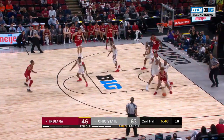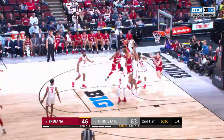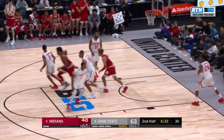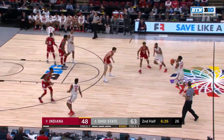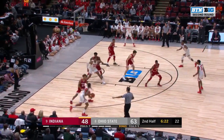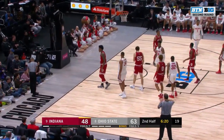Double-double for Caleb, 17 and 13. Romeo Langford goes to the hole. Wesson into the hands of Victor. Victor puts it back for two. A 15-point Buckeye lead. Wesson's got a couple of blocks as well. Two assists, two blocks. It's going to be out of bounds off of Langford.